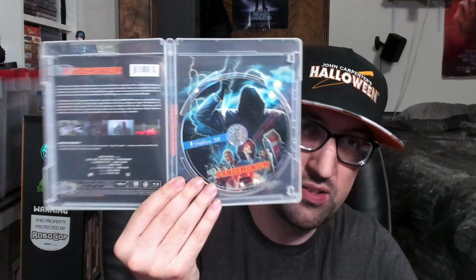Here's a look at the cover art, and when it comes to the reversible, you can see that's the same one as the slipcover. There's the disc art. Yeah, I was not a fan of this one.